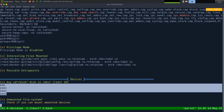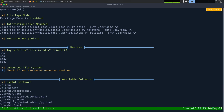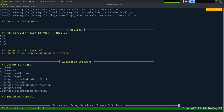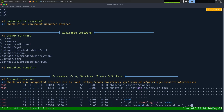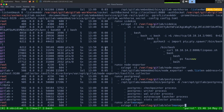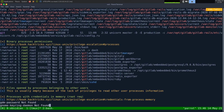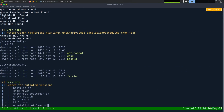And this is probably the root disk. So if we can just mount SDA 1, 2, or 3, whichever one is root on the file system, we can just get access to root that way. However, we can't mount as the Git user because that is a privileged command. So we have to escalate to root on this container in order to mount those SDA devices. Now we're just looking at processes. You can see this is my reverse shell right now. We're doing the one-liner, then bash, bash -c, Python, curling linPEAS, and linPEAS doing things. So yeah, looking at process permissions, nothing interesting there.